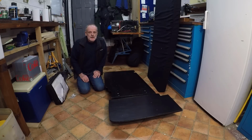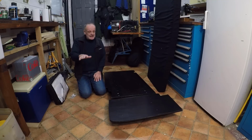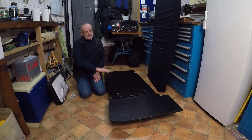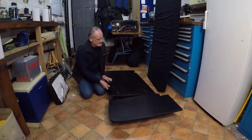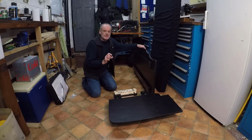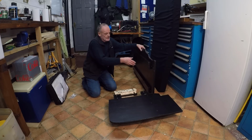Now, with most cars, if you drop the back seats down, you can get a bit of a flat area to sleep, but in the majority of cars, it's not exactly perfect. And to get a good night's sleep, you want a nice bed. So I made this bedboard. It's basically made out of 18mm plywood. You don't want it too thin or it'll flex. I've got 18mm ply and 2 reinforcing boards along the bottom.